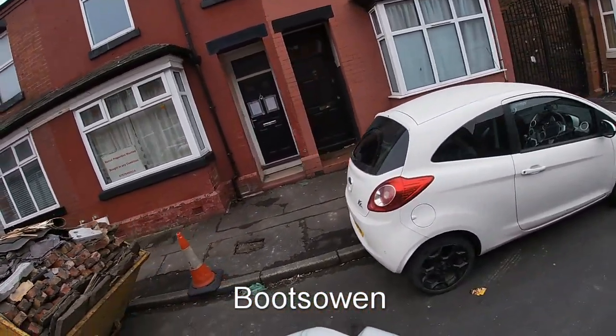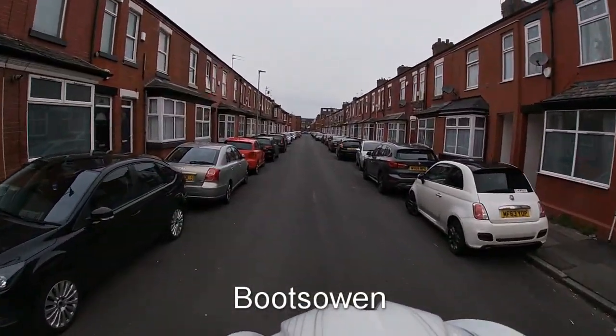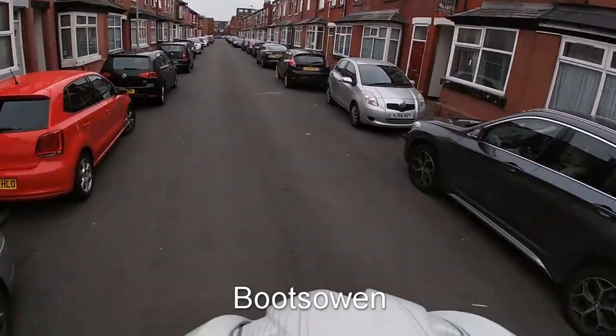camera went beep beep beep. Camera went beep beep beep. Yorkstone flags and other builders rubbish. Car got a clamp.